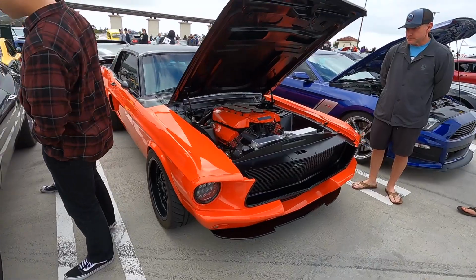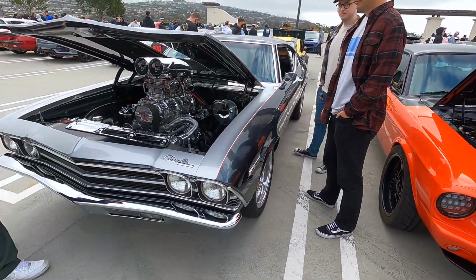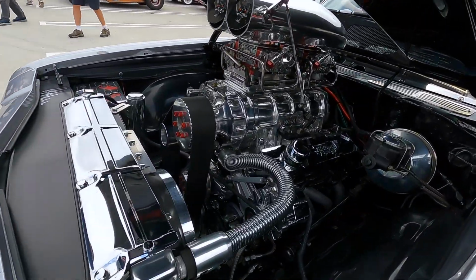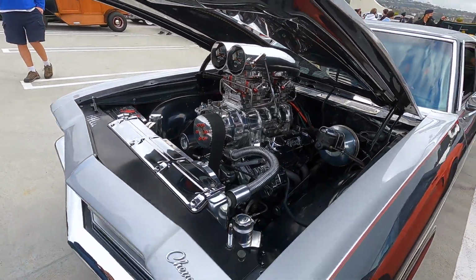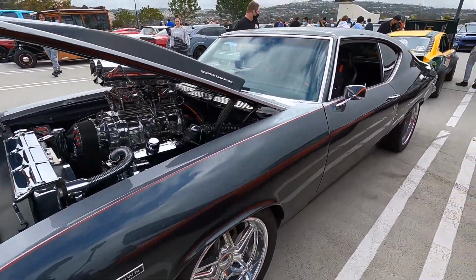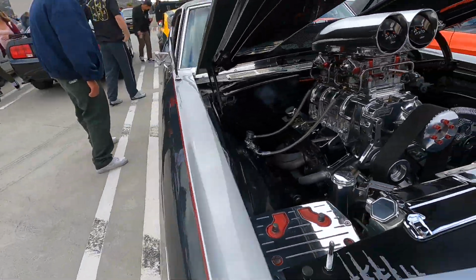So a couple of cool cars side by side. This Mustang looking really nice. Next to it, Chevelle running a weigh-in blower on a small block. Very, very nice. I bet this thing sounds great. Very tough car. Car after my own heart. Good bit of American muscle right there.